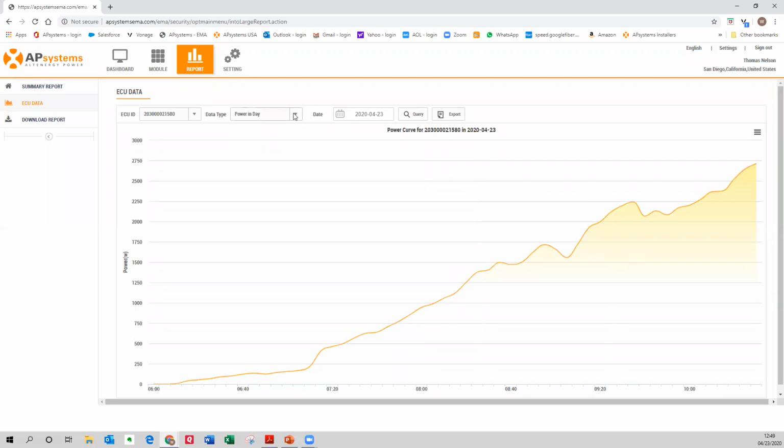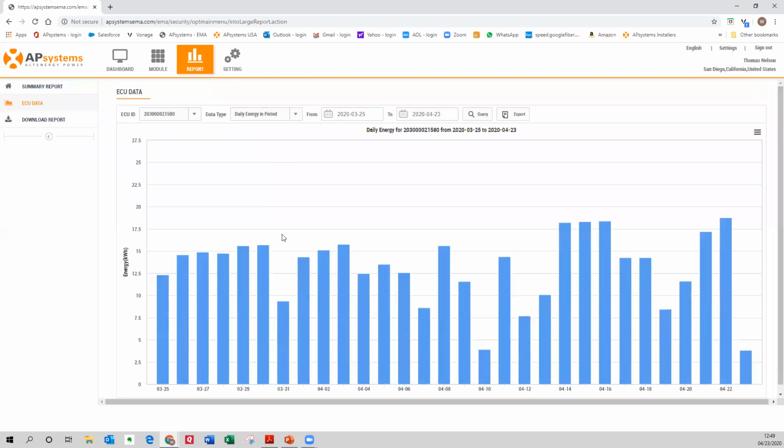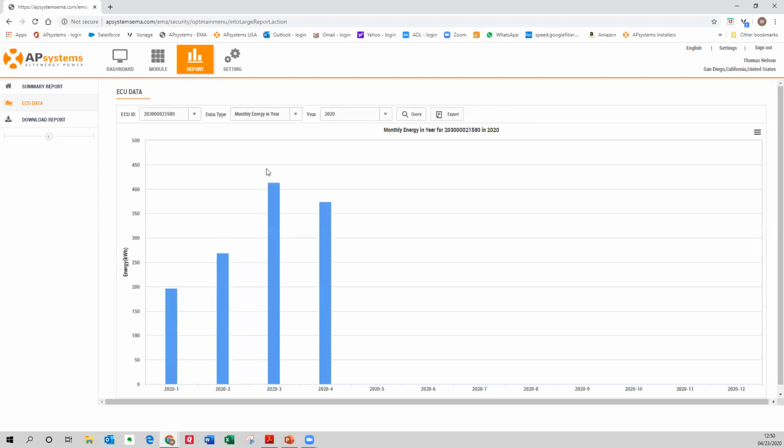This gives us an idea as far as the power production in a day, hourly energy in a day. People can see more detail as to how much power they're making per day or per hour. Daily energy in period, so I can compare days, go back in time, back to 325 here. Monthly energy in year, how much power have I made this year? Or yearly energy in a lifetime.